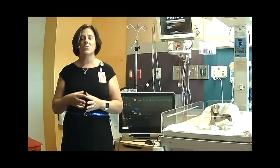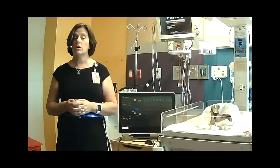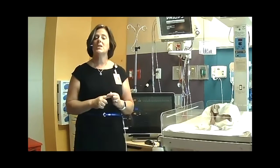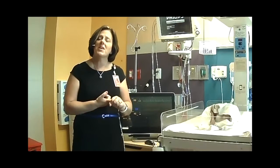For single ventricle kids or kids in these special interstage programs, you're going to go home with some of the monitors, okay? So you need to learn how to run them, like the pulse oximeter. Where's my baby's pulse oximetry supposed to be? When should I worry? What are they supposed to look like when they're breathing hard?